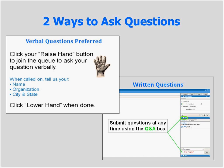Mention the software again you guys use? It's AppFolio, A-P-P-Folio.